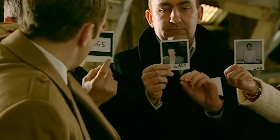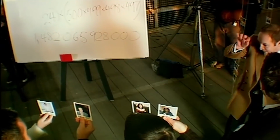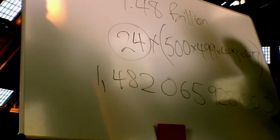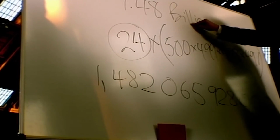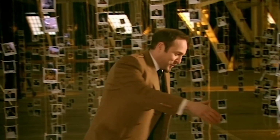1482, 065, 928,000. You picked the Polaroids that had the numbers on the back that make up the odds of all of that having happened, and that odd is 1.48 billion, is the same odds as this system existing in the first place that allows me to predict the horses every time. Not impossible, just massively improbable. Thank you very much. Something for you to think about.